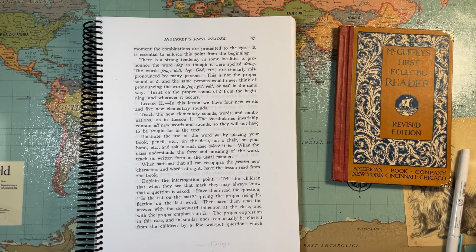Lesson 2. In this lesson, we have 4 new words and 5 new elementary sounds. Teach the new elementary sounds, words, and combinations as in Lesson 1. The vocabularies invariably contain all new words and sounds, so they will not have to be sought for in the text. Illustrate the use of the word "on" by placing your book, pencil, etc. on the desk, on a chair, on your hand, etc., and ask in each case where it is. When the class understands the force and meaning of the word, teach its written form in the usual manner.